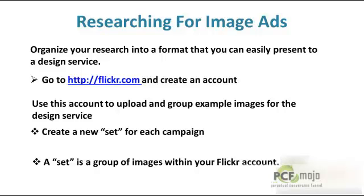Researching for image ads. Organize your research into a format that you can easily present to a design service. So what we're going to do here is very simple. We're going to go to Flickr.com and create an account. Use this account to upload and group example images for the design service. So these are just images that you find either through looking at other sites and seeing some possible images in banner ads that look like they're working, or from some of the other research. So we're going to create a new set for each campaign, and a set is just a group of images within your Flickr account.